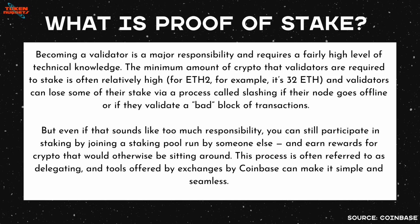But even if that sounds like too much responsibility, you can still participate in staking by joining a staking pool run by someone else and earn rewards for crypto that would otherwise be sitting around. This process is often referred to as delegating, and tools offered by exchanges, like Coinbase, can make it simple and seamless.